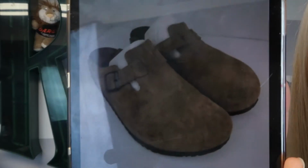I listed the other pair of Birkenstocks that I did not list. I had two pair of Birkenstocks men's clogs, and one of them sold in the 99-cent auction challenge that Courtney over at Bolo Buddies put on. Courtney put on this awesome 99-cent auction challenge, and one pair of Birkenstocks sold there. So I listed this second pair, and they sold for $50 plus $8 shipping.